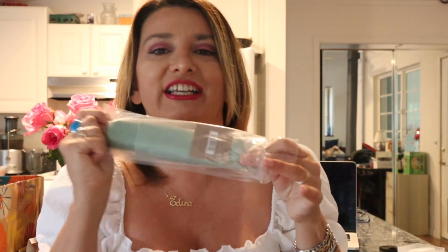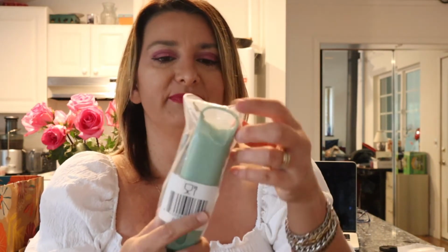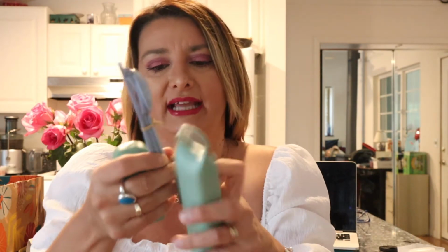I don't know, FabFitFun thinks I'm like really a kitchen queen, which is kind of true because they sent me this cutlery set. Oh gosh, why can't I speak English lately? Please tell me. Okay, so this is like not a plastic one. It's made out of, I don't know what, but it's just a cutlery set. You know, it's not black, but it feels plastic. But I think it's from some bamboo, or I don't know what it's made of. But yeah, it's a cutlery case.